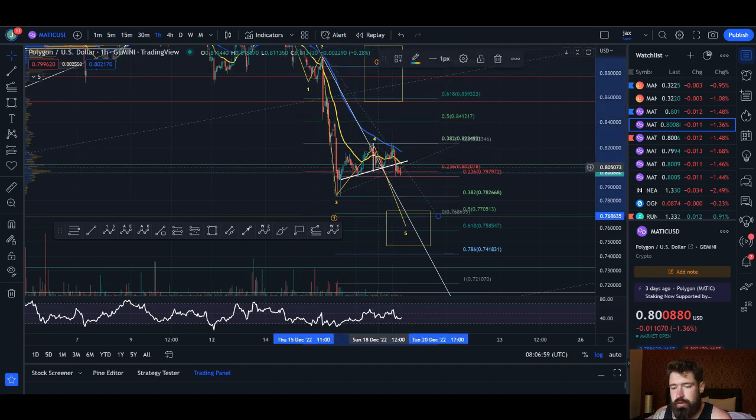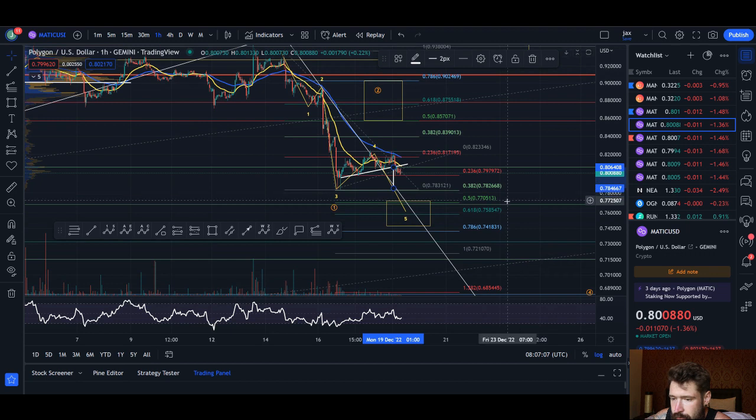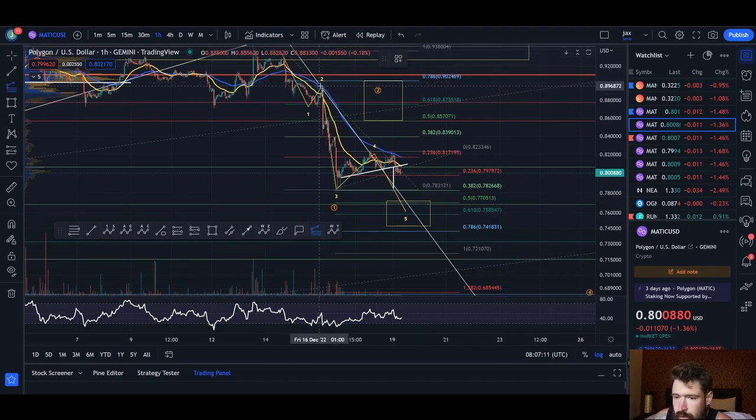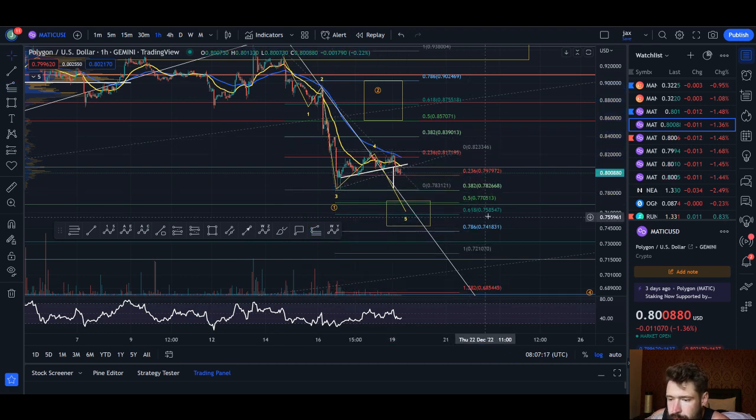to about 0.078, but the normal target for a wave 5, if you take a trend-based extension from the top of wave 2 to the bottom of wave 3 to the top of wave 4, you're looking for a 618 extension, which is currently coming in at 0.758, and that's where you'd look for a wave 5 and then potential to see a bounce.